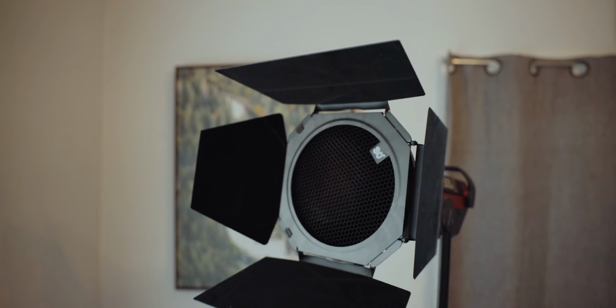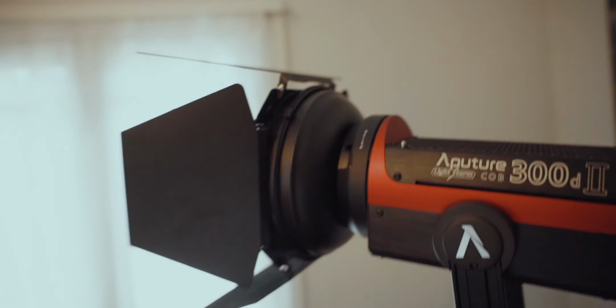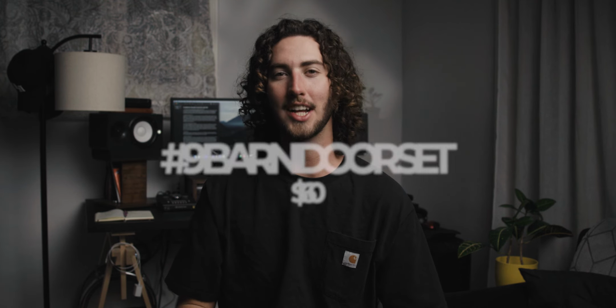Number nine is also being used right now with the mirror. It is the Aputure barn door set. I know this is a little bit more than $50, but it does go on sale sometimes, so be on the lookout for that. And even though it is expensive, all the things that it comes with are really good, and the whole system works together very well.